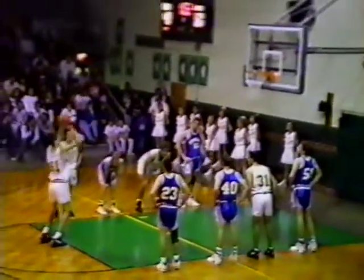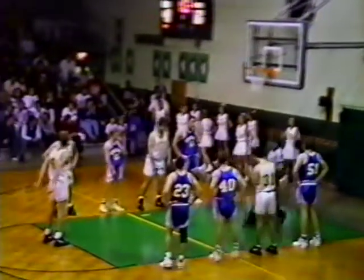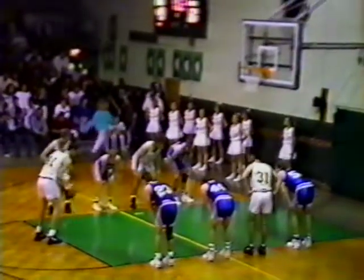Parn will shoot two, his first one. He's deadly on free throws. 60-49 cuts the Spartan lead to 11. He'll shoot one more. Off the front of the rim, rolls around and in. 60-50, down to a minute five left in the third quarter.